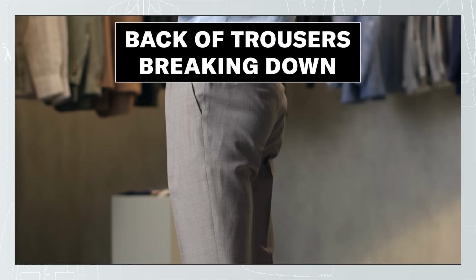Alternatively, a lot of people will cut their trousers purposely shorter to give a cleaner look, but ultimately it comes down to personal preference.